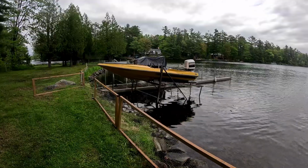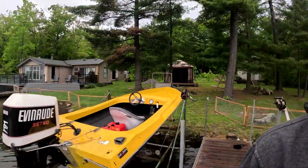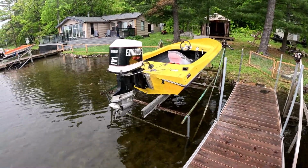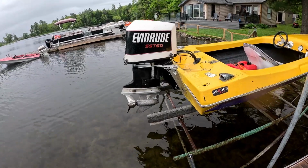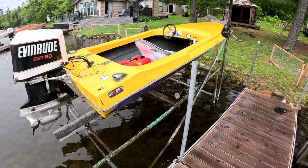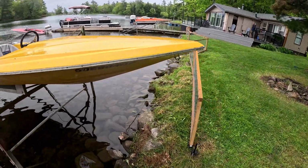And last but not least, Mellow Yellow. This thing has been a little bit unexpected on how well it's doing. This is a true SST60 powerhead on an aftermarket heavy SST60 tuner with the standard gear ratio. And this boat is doing somewhere in the low 70 miles an hour right now.